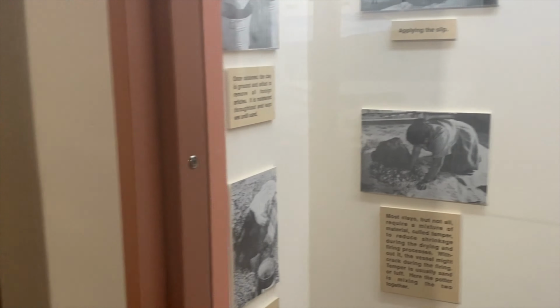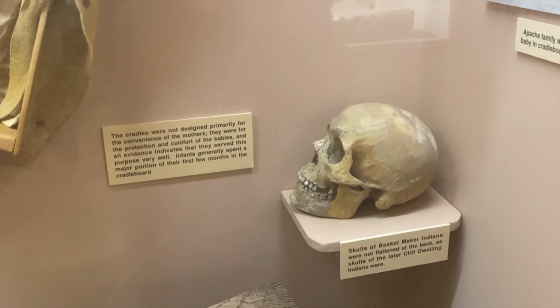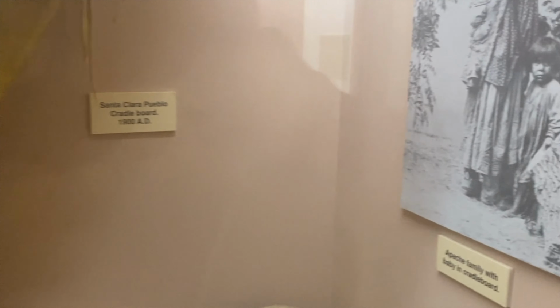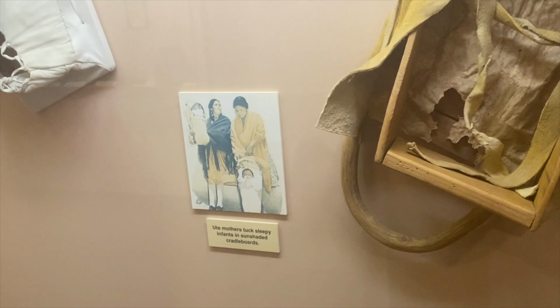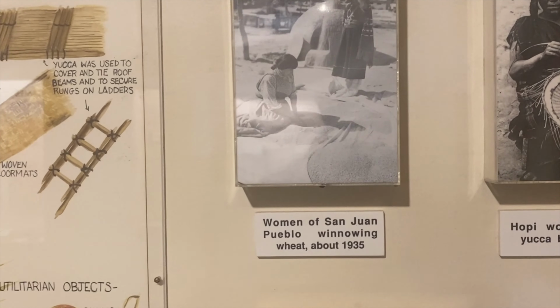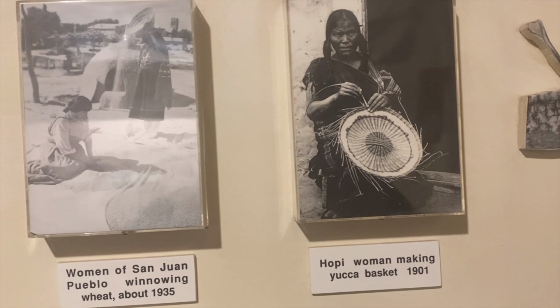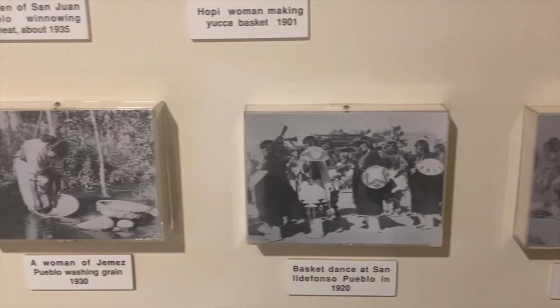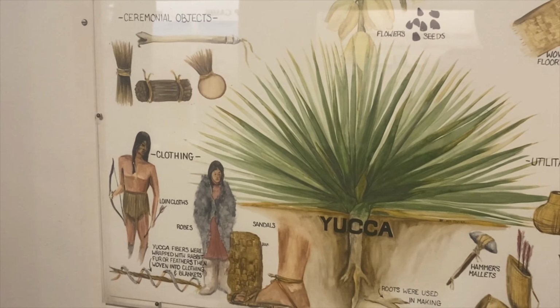Some flute tunes. Yeah, the schools are flattened because those babies are there. Oh, Santa Clara, that's in New Mexico. Apache family. Yeah, a lot of them, the Ute. Yucca, yeah. San Juan. Look at these shoes here.